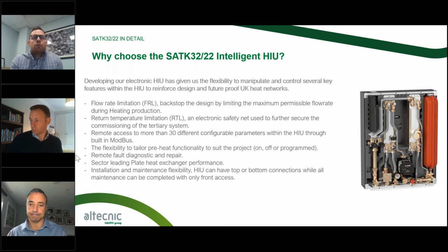Yeah, for sure. If we look at Altecnic at the beginning, we learned a lot of our lessons from supplying our OEM partners in the boiler market. Taking the lessons we learned there, we understand that we need an electronic HIU, because we've got an age of information and accessibility that we need to get ahead of. Those were the key drivers when designing the HIU. But as a start, we need to make sure that we implement the right features within the HIU.